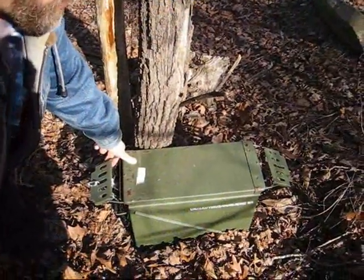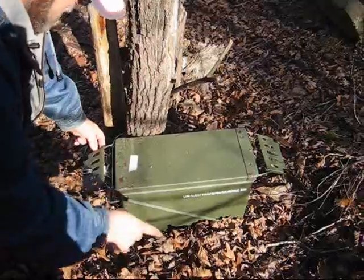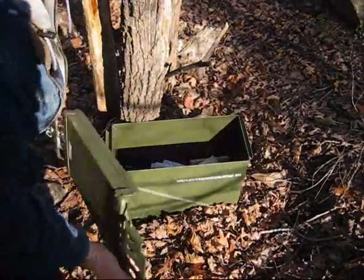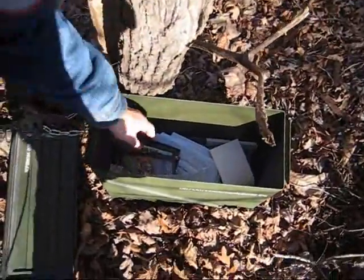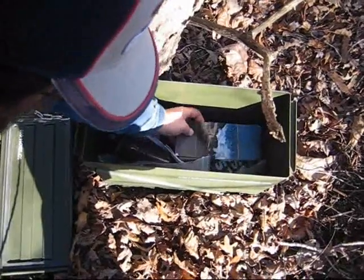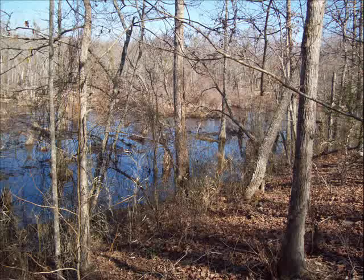Okay, so to open this, there is a lock on that side, there's a lock on this side, spider webs. You heard me before talk about spiders. This is what's inside. DVDs, all sorts of stuff. It's so secluded. The cache itself is in great shape.